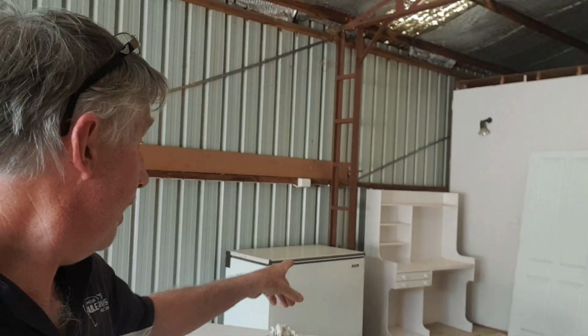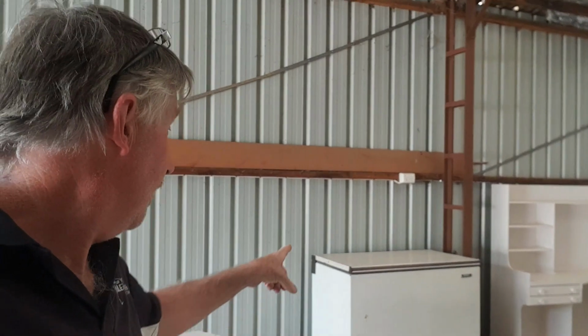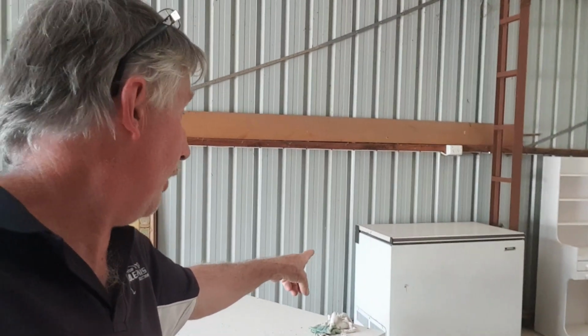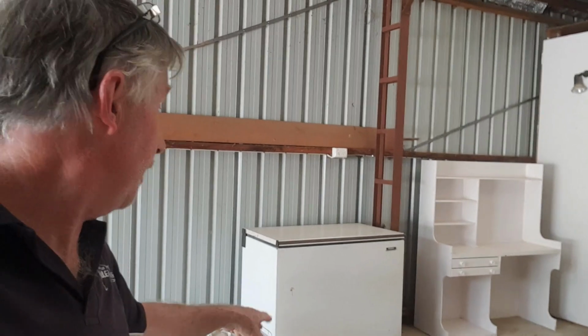What else has happened? That 70s era bookcase thingo, I put that on Facebook for free, and there's a guy coming to get that tomorrow morning, so that's great. The chest freezer unfortunately doesn't work. I plugged it in and left it going overnight. Didn't get cold at all, so I'm going to put that probably out the front of the shop for free. I did put it on Facebook for free. No one's actually messaged me about it yet.